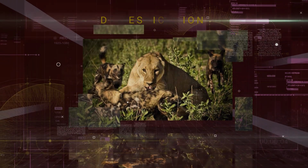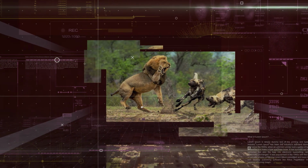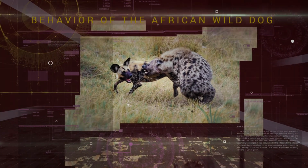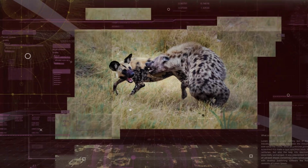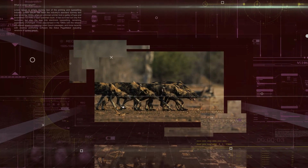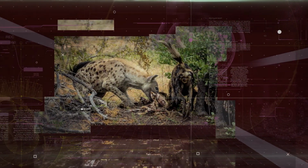Unlike domestic dogs, African wild dogs have not been domesticated in any way. African wild dogs are an extremely social species, with very strong bonds to one another. They are more social than lions or hyenas, and solo animals are extremely rare for this reason. Wild dogs live in packs of up to 27 individuals and their pups.